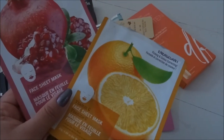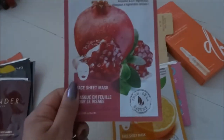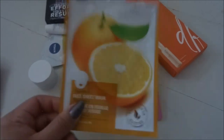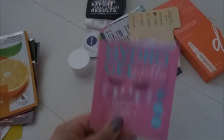Well, that's good because it only says it in French now. Antioxidant, perhaps. So this was pomegranate and this was with vitamin C. I still have, I think, three of them left. So yeah. Eye patches from Primark, really good.